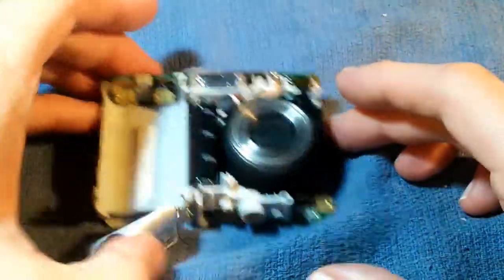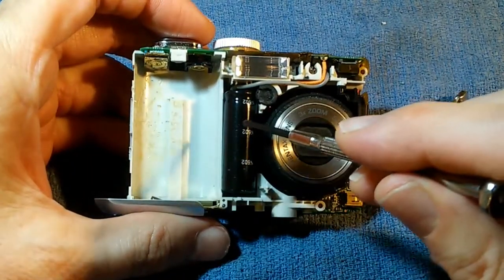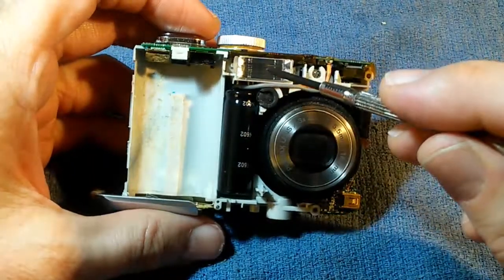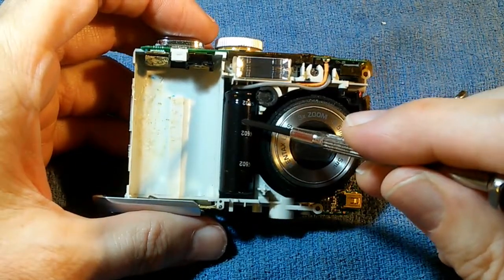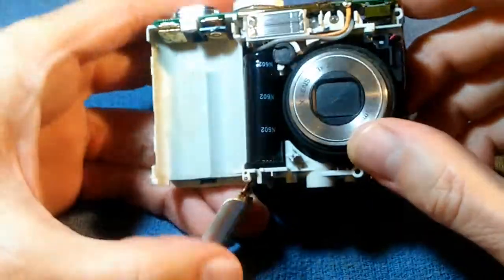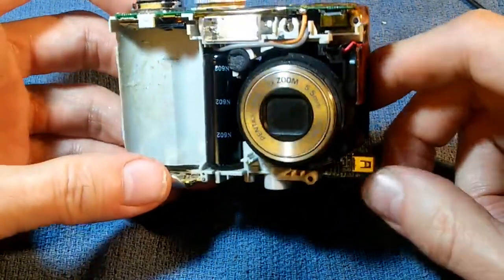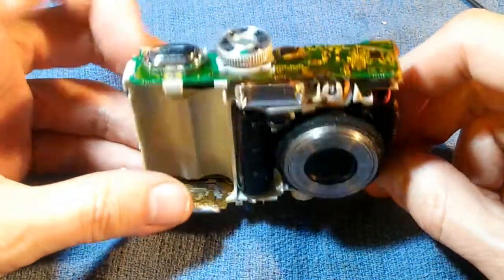Now a couple things to observe. Here's our lens. And this structure right here, this is the capacitor which drives the flash. This capacitor holds a very high charge. You've got to be real careful around that thing. It doesn't appear to be exposed anywhere. I have touched these before, and I'll tell you, it's like getting hit with a taser. It'll just throw you across the room.